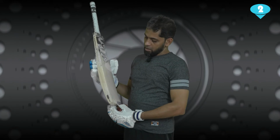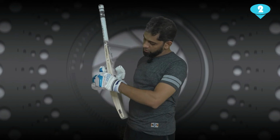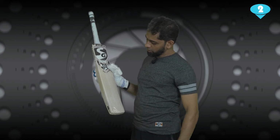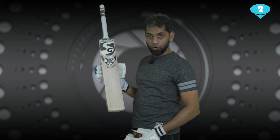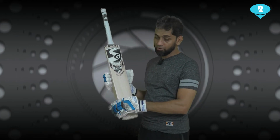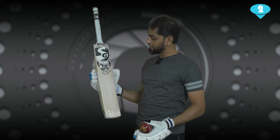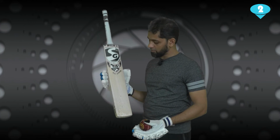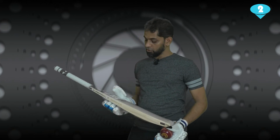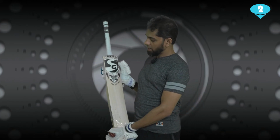It has a nice good distribution of wood around the sweet spot, and even the color of the wood or the willow is not very light, not very dark, just about rightly aged. So I think that is what it is about this particular bat or this particular willow. So these were my thoughts about this SG KLR Extreme.